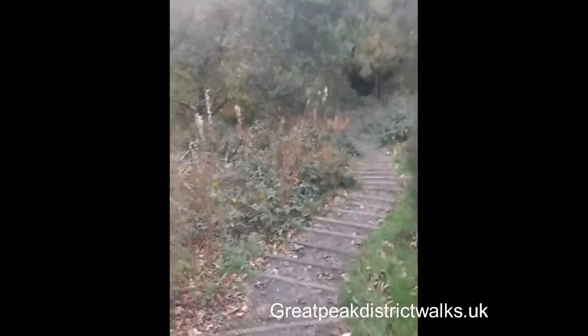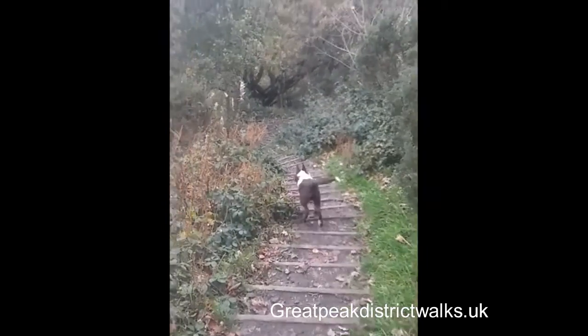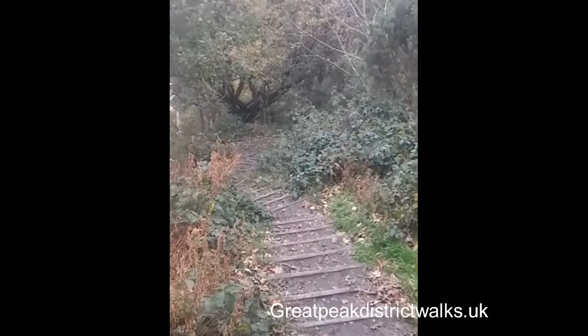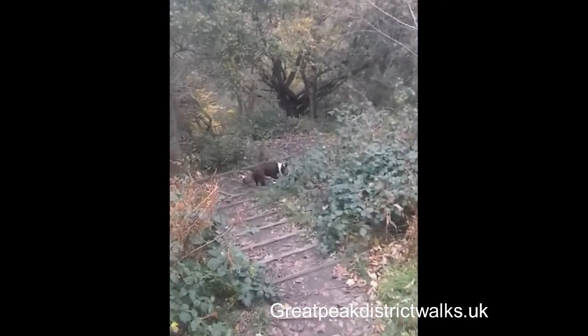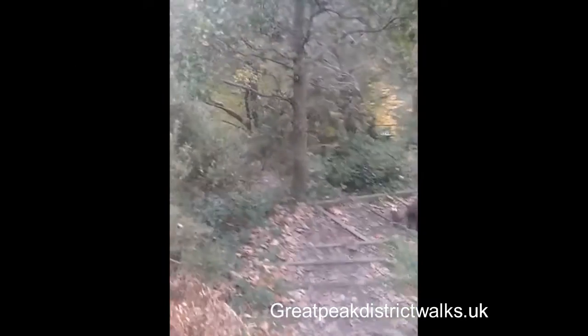It can get a bit precarious, I think that's the word. Quite a steep way down. That's why I brought you up through the quarry, because that was the easiest way up. You can go directly down from the White Nancy, but if it's wet, I wouldn't advise it. I wouldn't advise it at all.